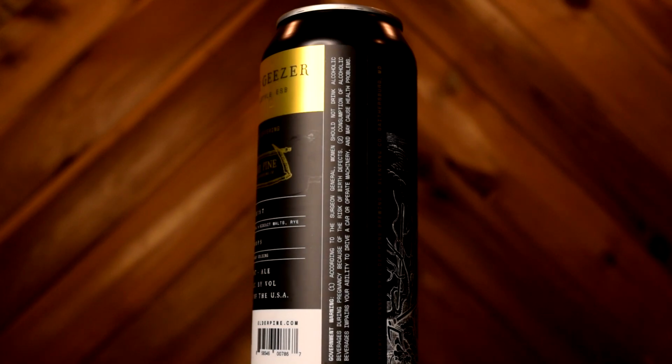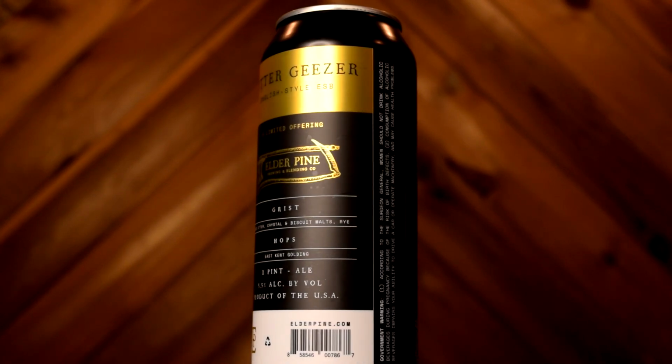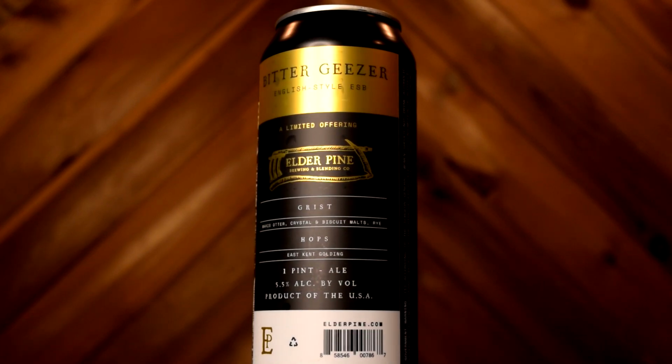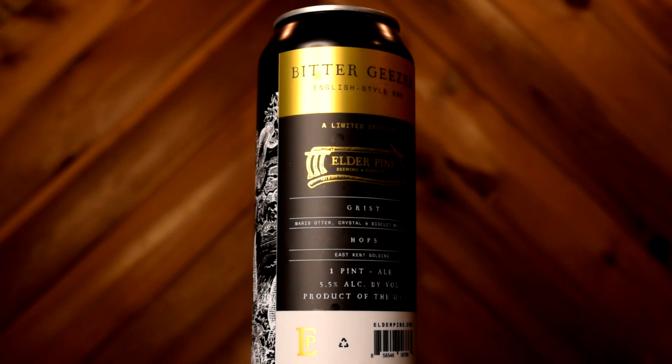Today's beer is called Bitter Geezer by Elder Pine. This beer is an English style ESB, 5.5% ABV, and it is brewed by Elder Pine in Gaithersburg, Maryland. A lot of the times the Elder Pine labels always catch my eye. It's really interesting black and white art that goes on the can, and I also really like the malt bill that they add on the back.